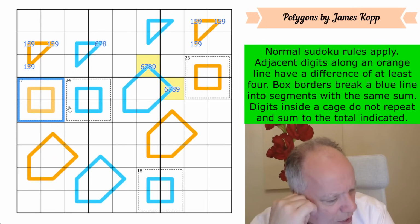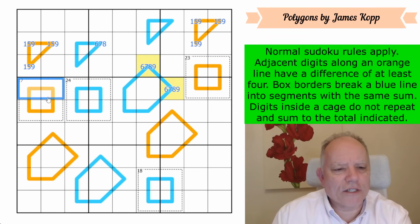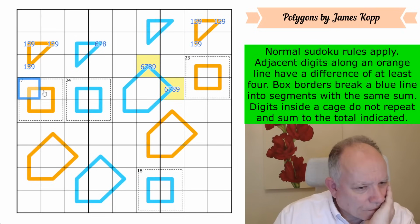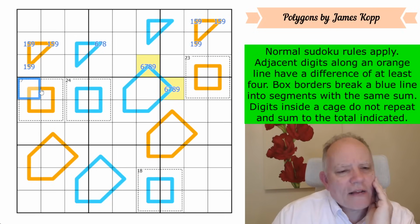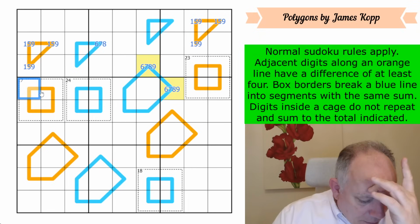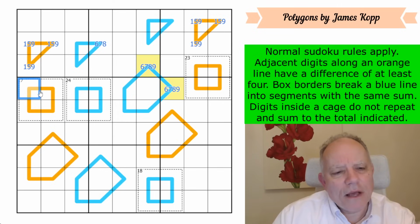You see, we're not going to have a 5 in here because the digits have to change in this cage. We have to have 4 different digits in it because it's all in the same box. So we're not going to have a 5. So we're going to have 2 higher digits and 2 lower digits. Now the minimum high digits are 6 and 7, adding up to 13. The minimum low digits are 1 and 2. That takes us to 16.